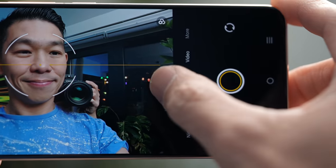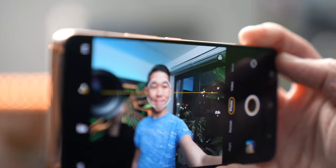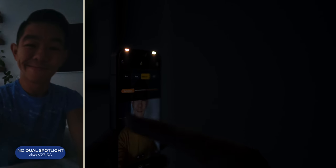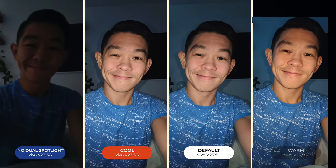Of course, the ultra-wide-angle lens is great for group selfies too, but with Omicron going around, I haven't had the chance to actually hang out with groups of people, so those samples will have to wait. I also like that it comes with a built-in dual spotlight LED for low-light selfies. From the camera app, you can also adjust the temperature of the light from something cool to something more warm. Here's a sample. First, without dual spotlight LED, and now with cool, default, and warm.